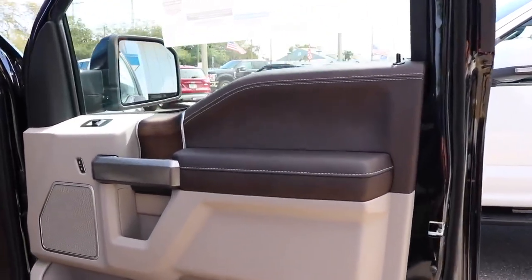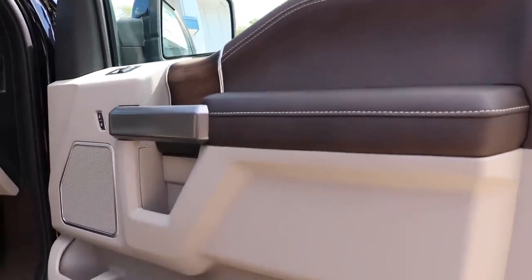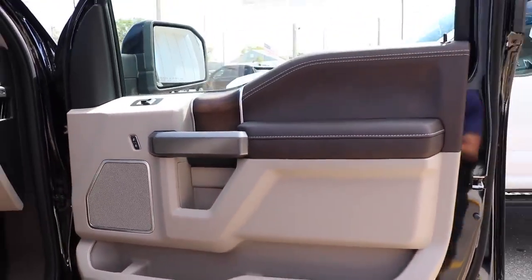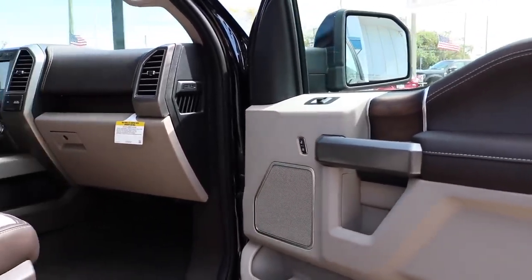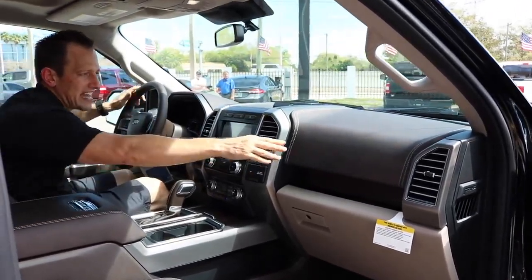Gives it a more upscale feel because as you go south, lots of great storage down there, but it's very, very hard plastic. I do like the silver trim around the speaker cover. You got the wood trim added with some silver, so that's breaking up that sea of beige. But I actually like the brown and beige. I've never thought in my life I would ever say that.